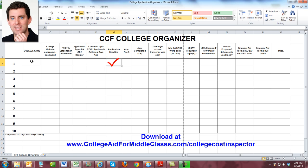Next, deadline dates, so application dates. If you're applying early action at one school, you want to put the deadline dates down. If you're applying rolling admission at another school, you want to put January 1st, December 15th, or whatever it may be on this, so you can make sure you keep track of those dates. And a little helpful hint: I would move my deadline dates two weeks prior to the regular deadline date. That just forces you to get it done ahead of time, and it gives you some time to review everything before you actually submit it.